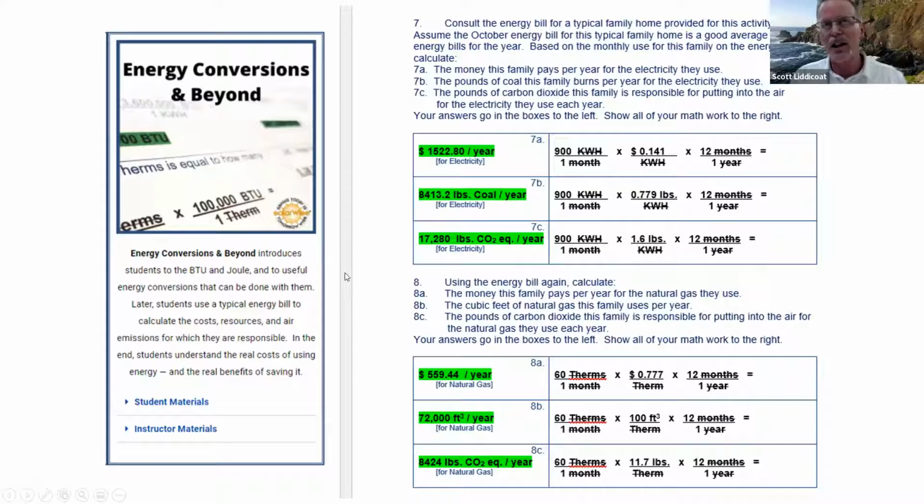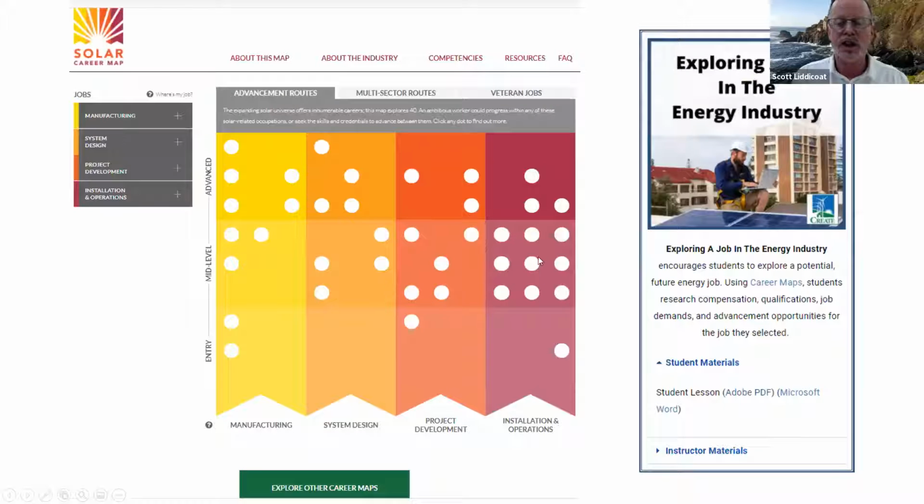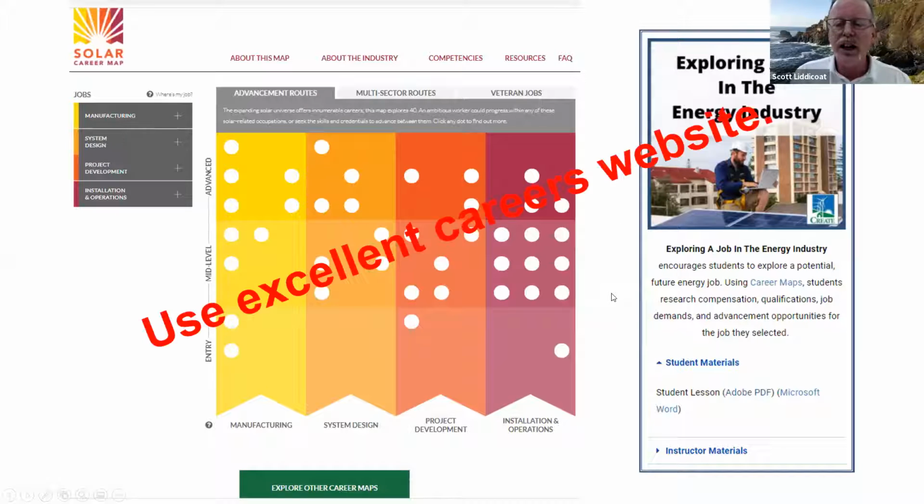And so they get introduced to units like BTUs and joules and so on. So, conversions in an energy context. This lesson comes up from a couple of years ago, exploring a job in the energy industry.